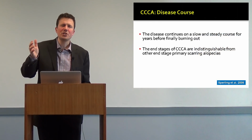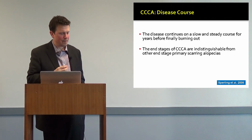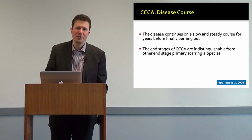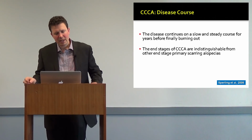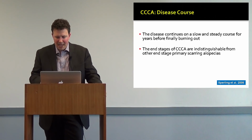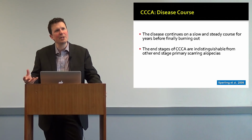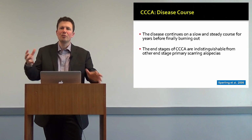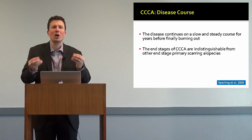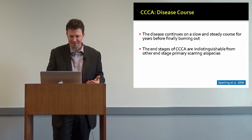Many of these scarring alopecias are thought to proceed along their course if untreated and eventually burn out. We do not know in the present day that all scarring alopecias burn out. But certainly a number of scarring alopecias may burn out over time and become inactive. And in the end, these scarring alopecias in their end stage, burnt out stage, look very similar to all scarring alopecias. There's scar tissue, there's loss of sebaceous glands, and there's loss of hair follicles.